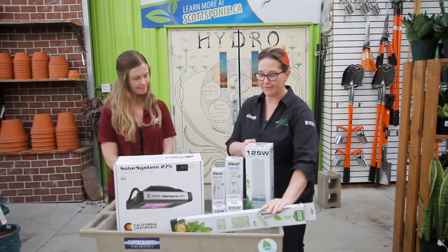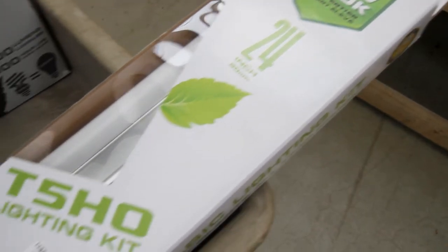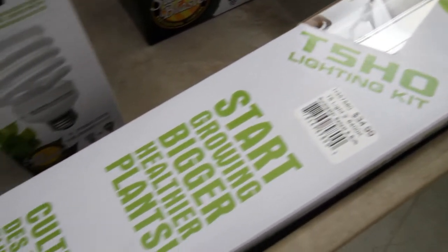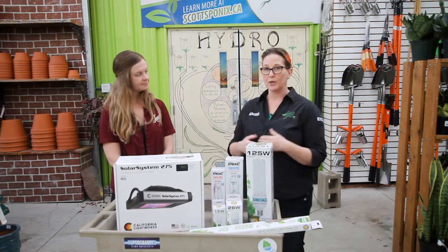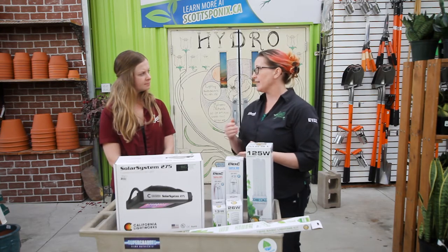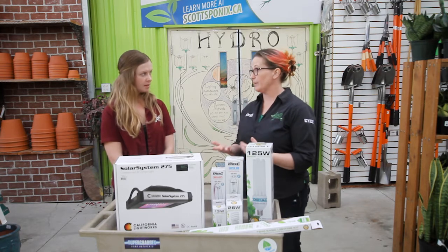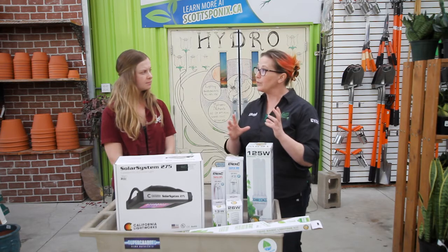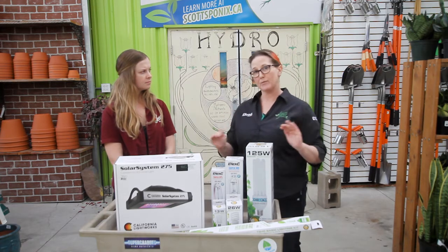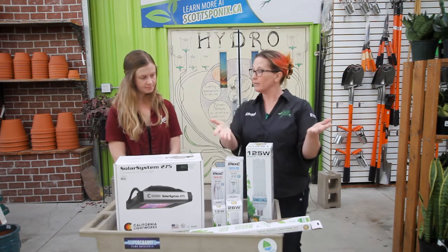You also have these T5s, they're called. They come in different lengths. There's 2 foot, 3 foot, 4 foot that we have. You can also get them shorter. They are a high output bulb. They do great for starting seeds. They're nice for under counter lighting if you want to do microgreens or sprouts or something like that. And they produce a really nice spectrum with a lot of blue, but enough red to keep everybody balanced and happy. Yeah, so that's CFLs in a nutshell.